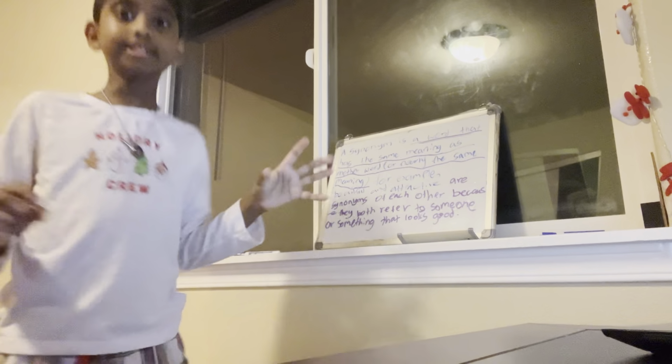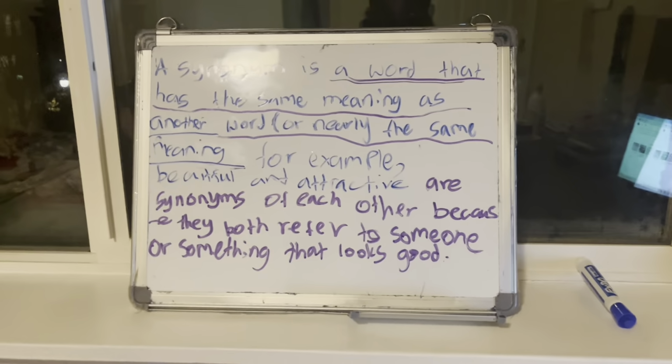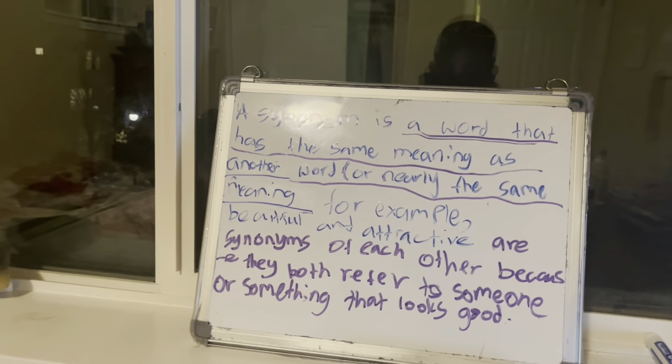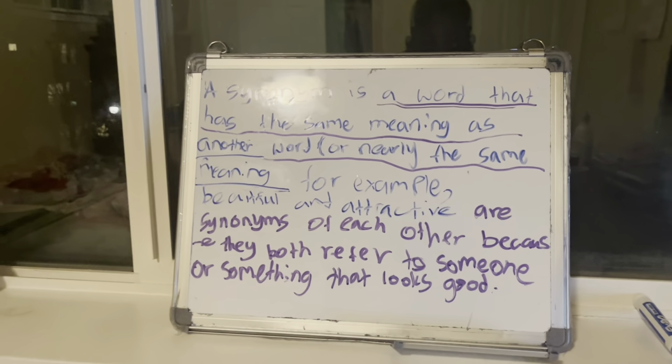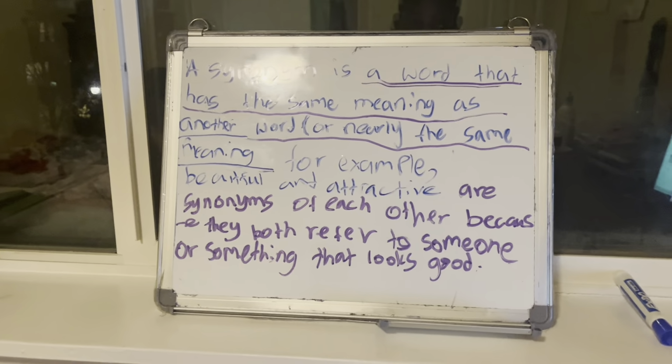Okay guys, these are the notes. Let me show you guys. It says a synonym is a word that has the same meaning as another word or nearly the same meaning. For example, beautiful and attractive are synonyms of each other because they both refer to someone.